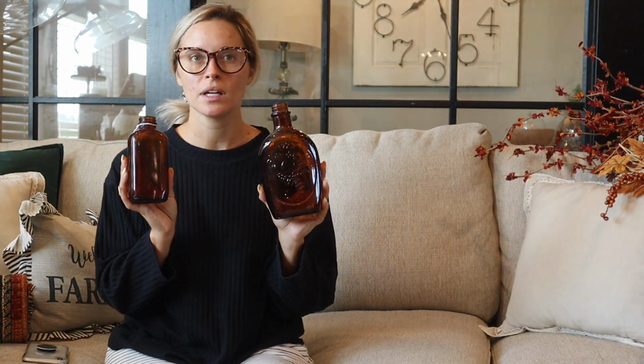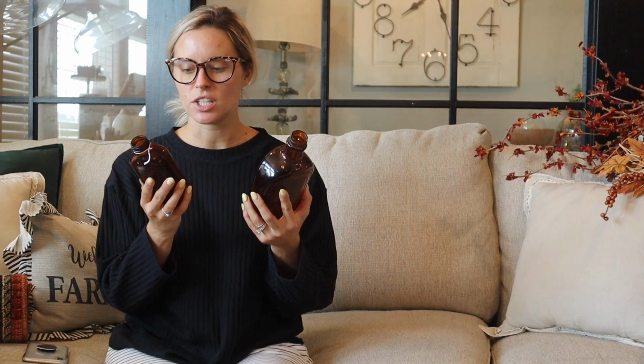Then I got these from Rustic Relics. Now, these I did not get yesterday, but I thought I would throw in a couple of things that I got for fall last week, just because I wanted to share it with y'all. So, I got these.